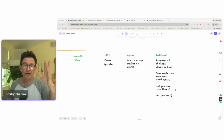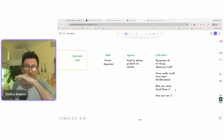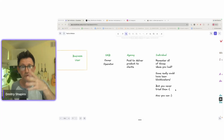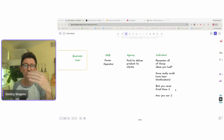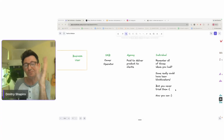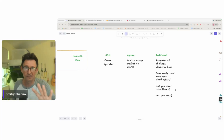Whatever your idea is, if it has to do with software, whether you've written a line of code or not, you can now attempt to build it. It depends on how you build it and what it is and what platform you choose and the effort you put in and all of that. That's why I use the word attempt. You can build it. Whether you'll complete building it or not, that depends. That's what we're about to get into.